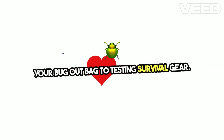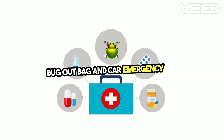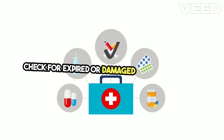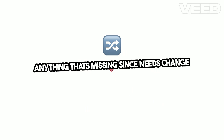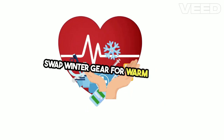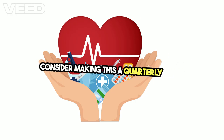Start by reviewing all items in your bug-out bag and car emergency kit. Check for expired or damaged items and replace anything that's missing. Since needs change seasonally, swap winter gear for warm weather essentials, like sun protection hats. Consider making this a quarterly habit.